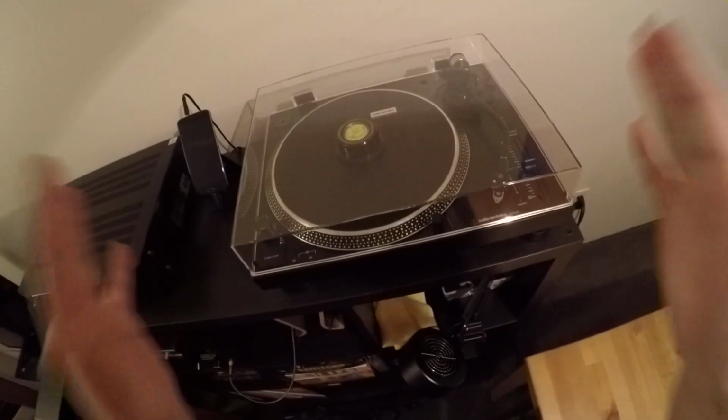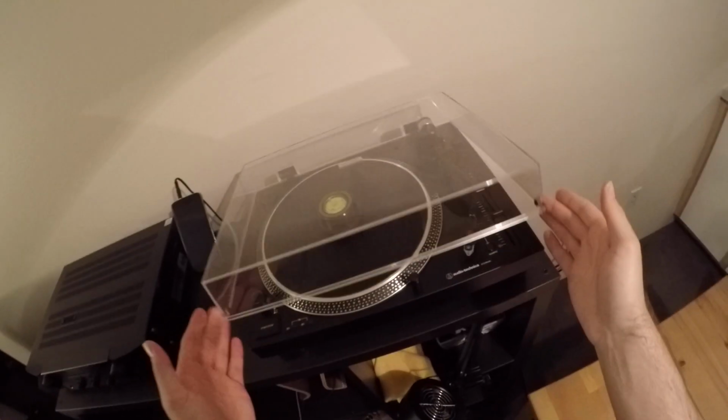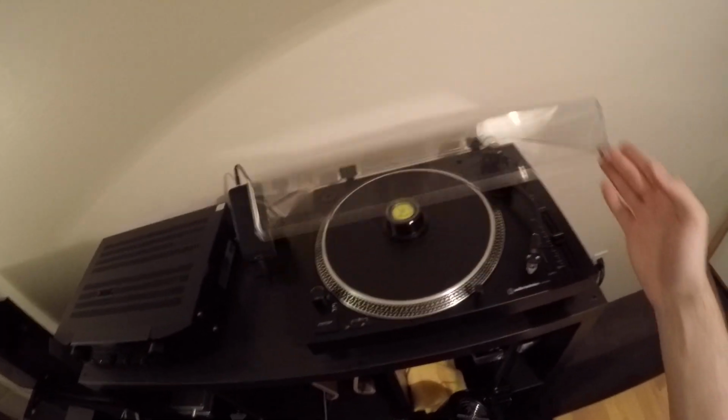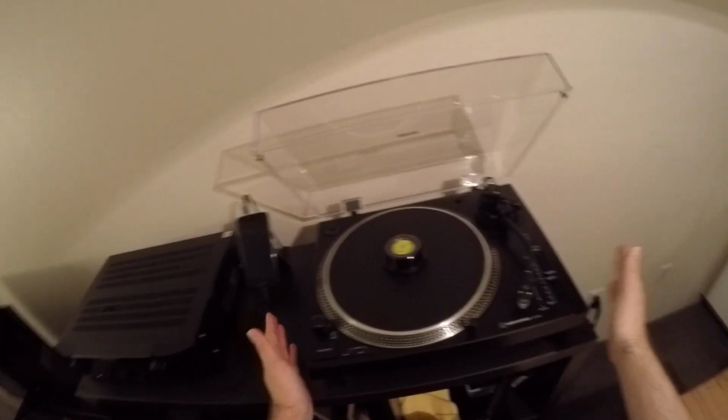Start with this. ATH Audio Technica AT-LP120X USB. Super long name, rolls right off the tongue. This is a good starter table.